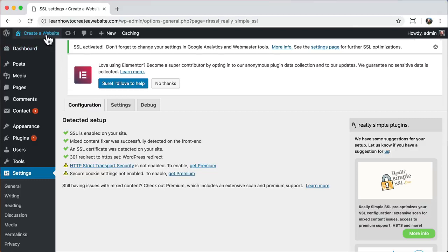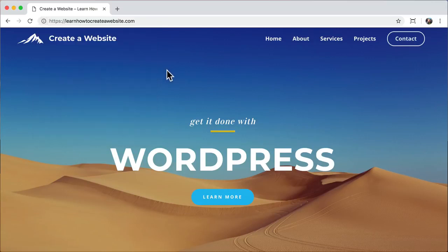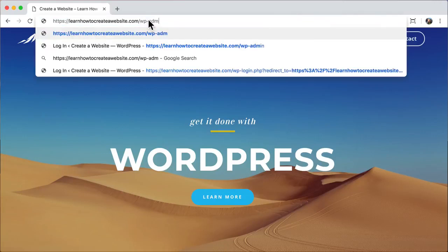And now if we visit our website and we click up here, it's still not going to show that we have SSL completely installed. And that's because in Elementor, all of our images are using the HTTP and not the HTTPS links. So we need to rewrite the URLs so all of the links are HTTPS instead of just HTTP. That's a little technical, but it's super easy to do. It is also going to log us out because we need to log back into the HTTPS version of our website.